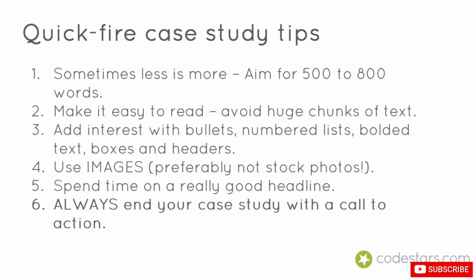Time for some quick-fire case study tips. 1. Sometimes less is more, so aim for 500 to 800 words maximum. 2. Make it easy to read. Avoid huge chunks of text. 3. Add visual interest with bullet points, numbered lists, bolded text, boxes and headers.